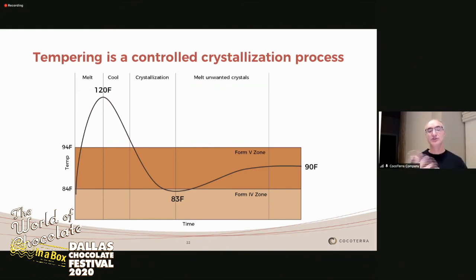And it's not until you hit that form 5 zone where those crystals will start to form. In other words, it's cold enough that that structure can be generated, that you'll start what we call seeding, right? Creating these form 5 beta crystals. Okay, so it's a combination of being the right temperature and shear forces that come together to generate these crystals. And typically you want about 1 or 2% of these seed crystals. That's sufficient to then temper the whole batch of chocolate.